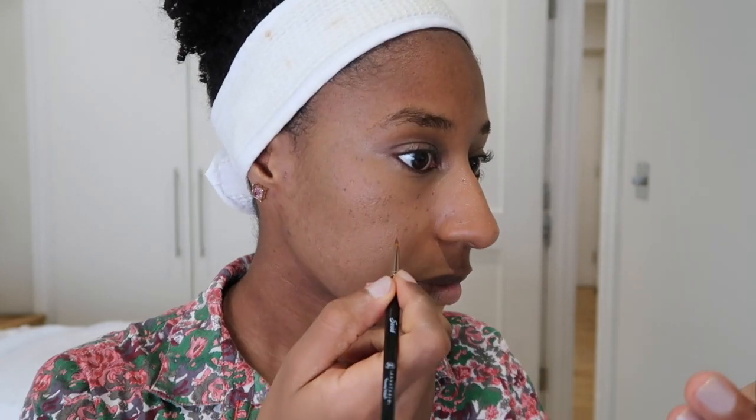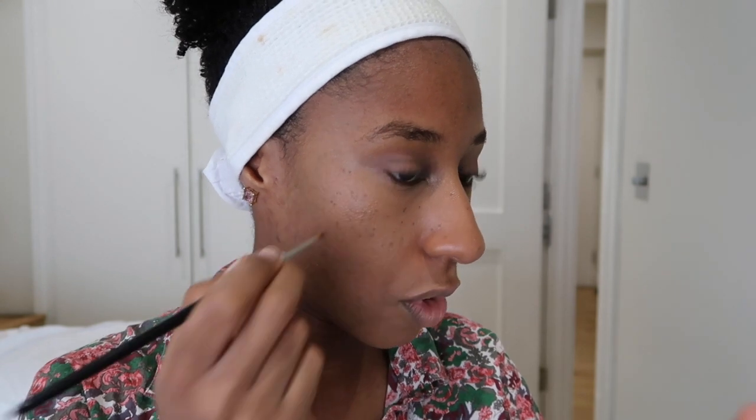Right, so now I missed one. Normally, yeah, I have one here, I knew it. So now that I have recreated that texture of all the spots that I have, I will just now go and do my eyebrows. While I'm doing my eyebrows, this will dry a little bit, and then I will just apply my cream blusher, and then you'll see the rest.